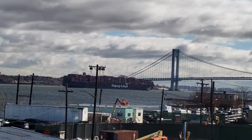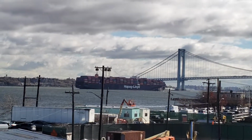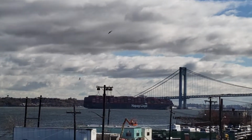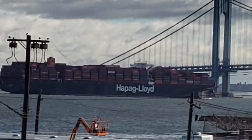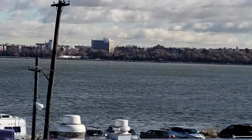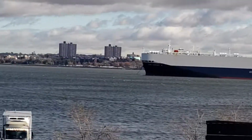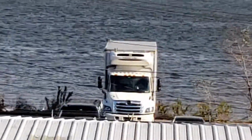Very large container ship going under the Verrazano. Hapag-Lloyd, that's what it says on that baby. I didn't check it in for you though. Laden with nothing but containers. That one's going out, baby. Piece of United States craftsmanship, possibly. It could be anything. You know, we do more import than anything.